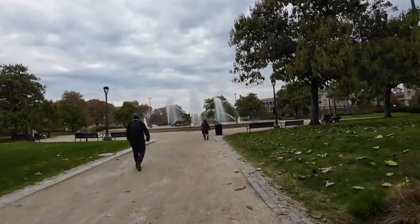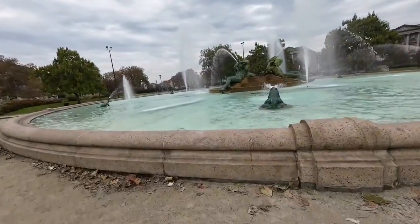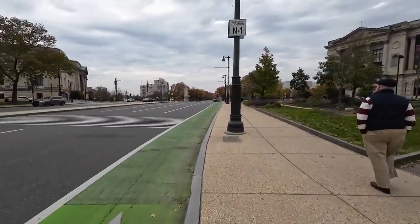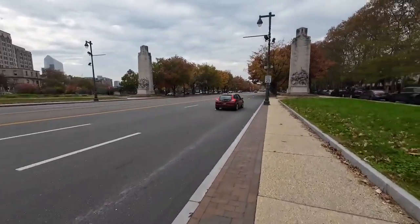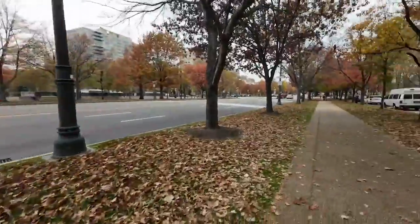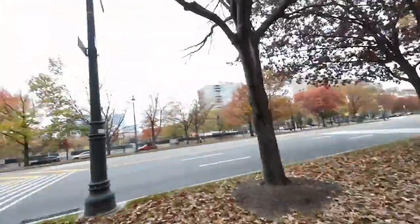Currently walking through Logan Square. I think I picked a good time to visit because it looks so cool. Leaves are falling. It's not very cold. This part of the world does get very cold, but not yet. Here's another clue. A lot of people like to run down this street, and maybe some of these people are boxers.